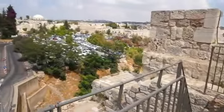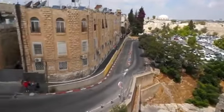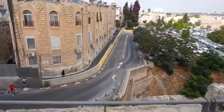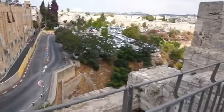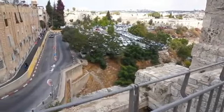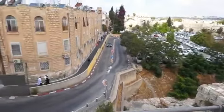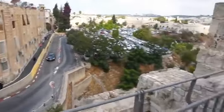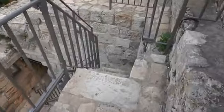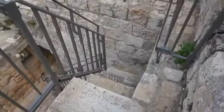We entered the main grounds of the Jewish quarter. You can always tell the Jewish quarter from how new the buildings are. It was taken from the Jordanians in 1967 and completely rebuilt. Let's continue our walk, and let's be careful going down the steps. Remember, they are very, very slippery. Trust me.